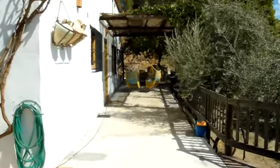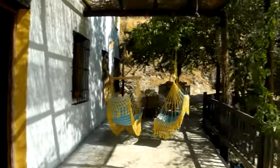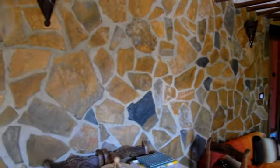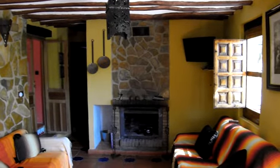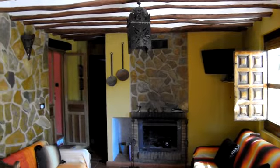If we go into the house now, hopefully the camera will adjust as I enter. Okay, so here we are. This is the main kind of living dining area. However, we never used it. We were outside all the time. You can see you have TV if you wish to turn it on. In winter time there is a fireplace, etc., but obviously we didn't use it. It's September now.